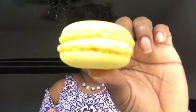Okay, so the next macaroon that we're going to try, I was a little hesitant to get it, but I normally like citrus desserts like lemon meringue and key lime pie. So the next one is actually yellow. It's a lemon flavored macaroon. So let's go ahead and try it.